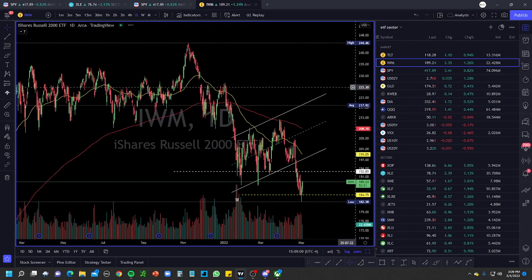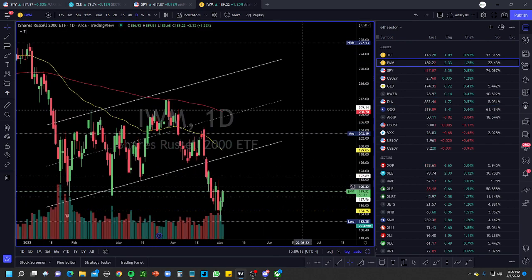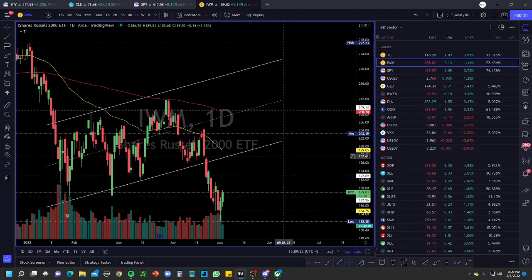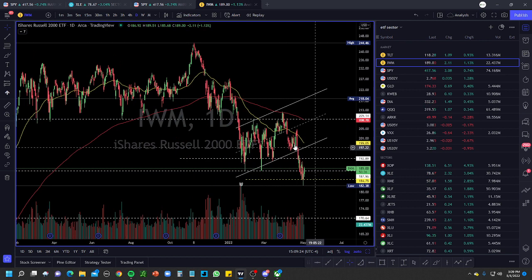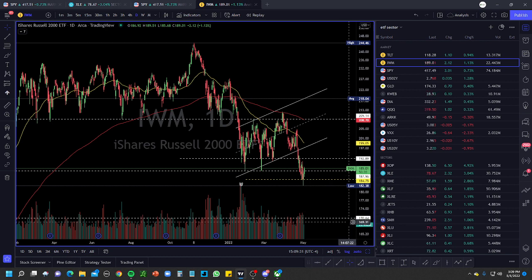So looking at IWM, small caps trying to bounce. We're getting a vertical bounce here. So it'll be good to keep an eye on 192 here. If we can get 192, a consolidation between 188 and 192, and then a breakout to the upside, we can get a bullish move. But right now, it's still in the zone, but we need a breakdown of 184, a defeat of 182, and then we can work our way down to 170 here.